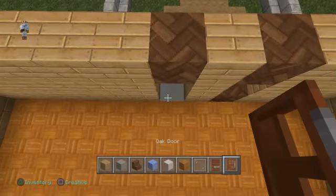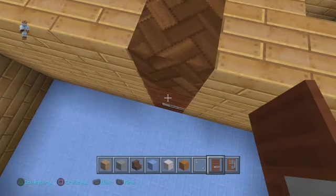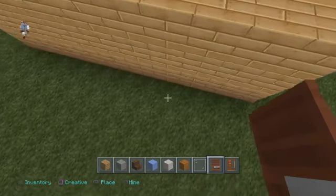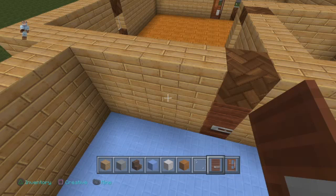Okay, front window and front door are in. Side window overlooking the kitchen area is in. And now the two interior doors. Next thing to do would be to put in the ceiling and the roof. Okay, one moment.